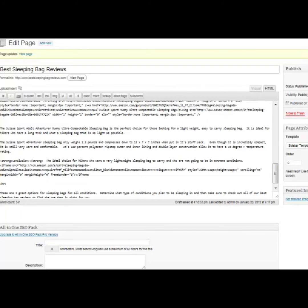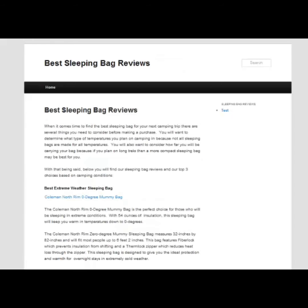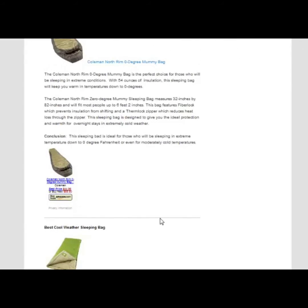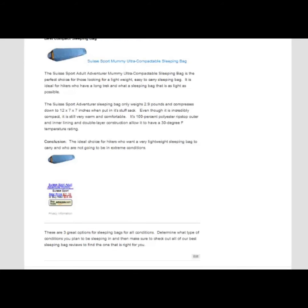And then I'll just update that, and then we'll take a look at what that looks like. So now if you see at the end of each one, we have a line signifying the end of that product. Then we have the next one and another line. It just separates them out. Makes it a little easier to read. Not something you have to do. Just a little something I like to add in there.